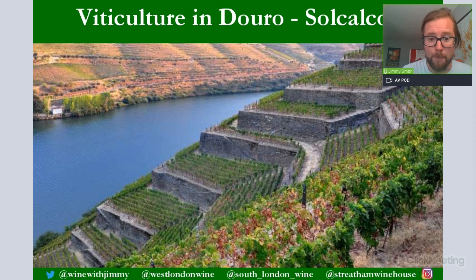These terraces often have to be maintained. They're expensive because if heavy rainfall does occur, and it really does, they can often unloosen the stones here, and you can get sometimes some collapsing of these stone wall support terraces. So you'll often see masons at work putting them back together, hammering them back in due to those rainfalls. So this is the socalcos system, which is quite traditional.